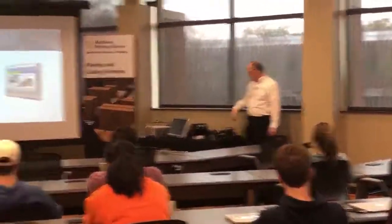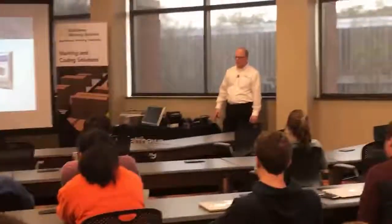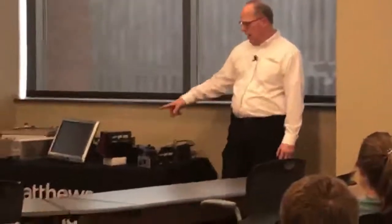The next is the T series. That's this printer. The T series is a piezo printer, right? This is a 4-inch high. We also sell a 2-inch high version of a piezo printer. And piezo is just a piezo crystal, and a piezo crystal vibrating is what's spitting that ink out.